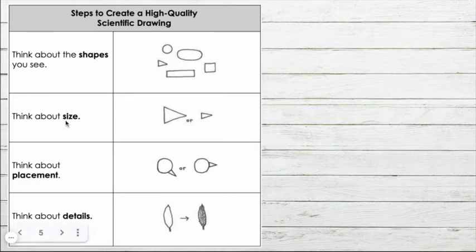Next, you have to think about the size. For example, does your bird have a triangle beak like this or like this? Next, think about the placement. Placement is a big word that really just means where the object is. Is the beak down here, or is the beak up here?